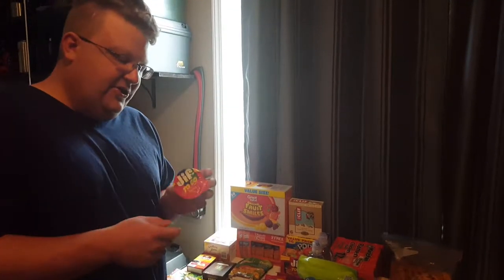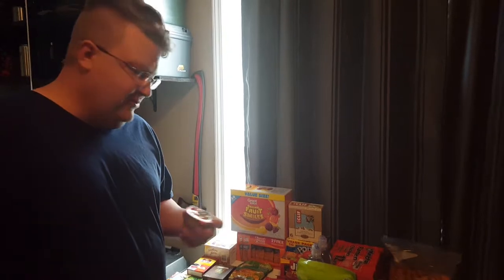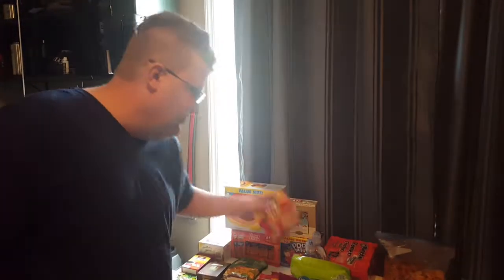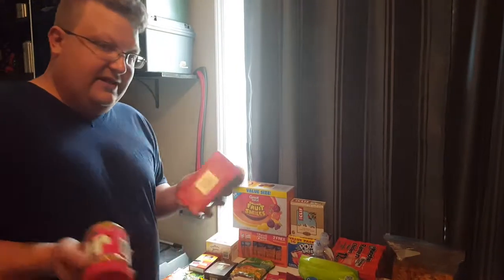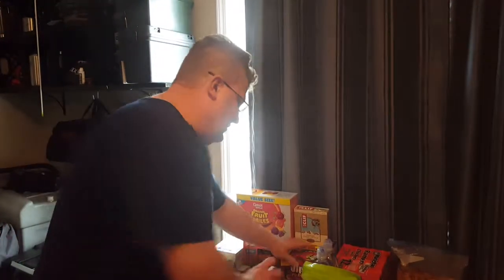We have the little to-go Jif containers. We're going to talk about that when we're doing our final pack. Whether or not we're going to take these or this. I don't know. More to debate about that later.